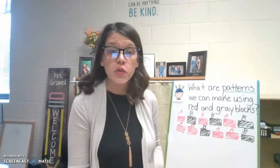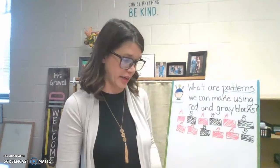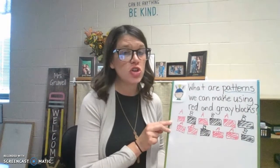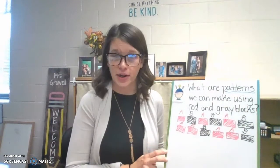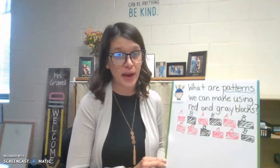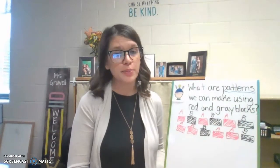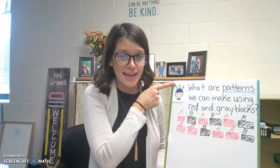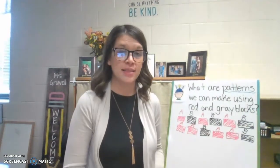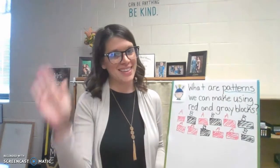Wow, friends, look at this great problem solving we just did together. We came up with 2 patterns that we could make for my garden using the red and gray blocks. Excellent work, Firsty friends. You're going to have a go at this in your problem solving station. When you see this problem solving icon, you will click it and learn more about your problem solving. Good luck, friends!